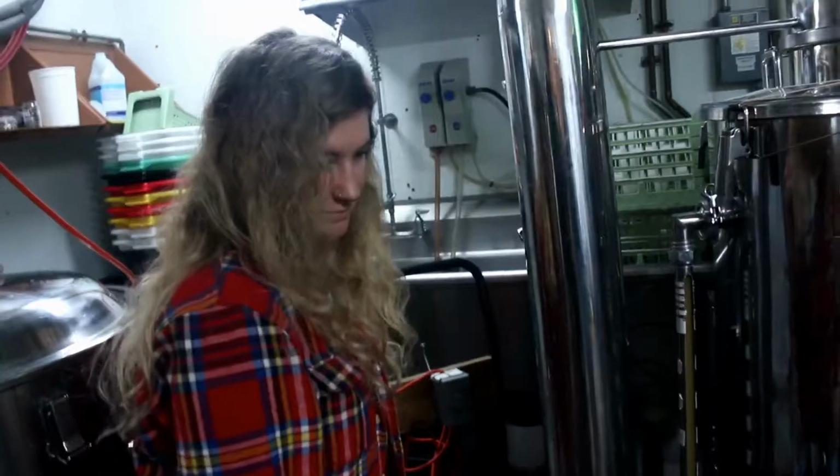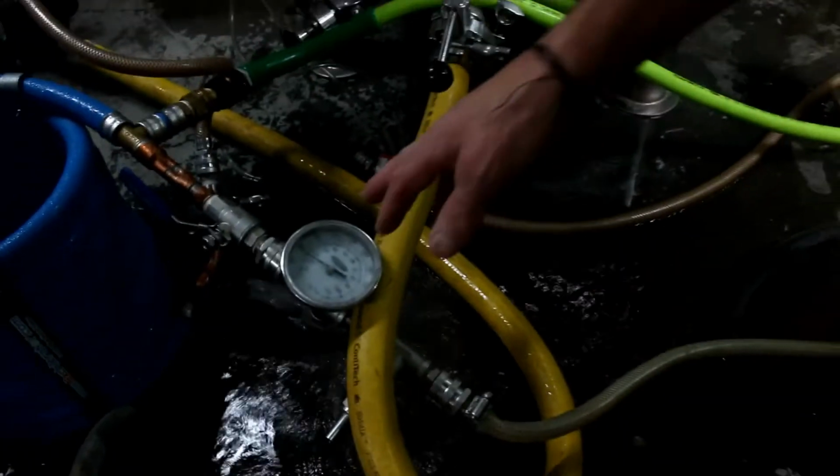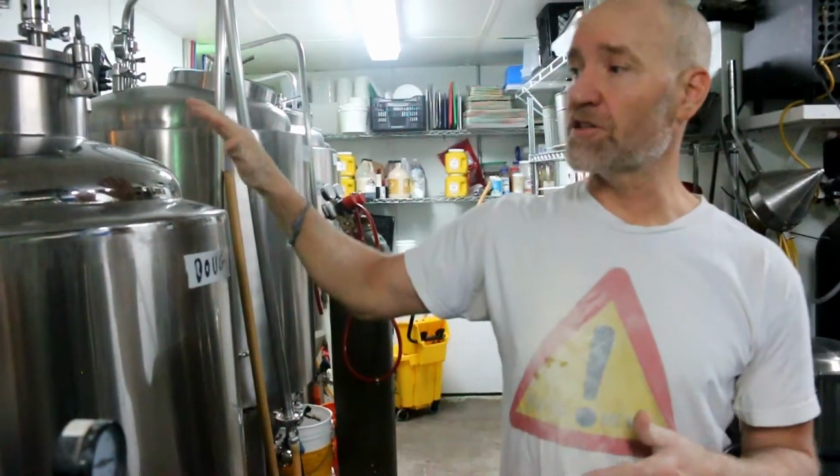Yep. For sure. We are now transferring beer into the fermenter. This is the temperature it's going in at. This will come up to about 70. After the beer ferments in these, which takes about 10 days, that's primary and secondary, you can then chill the beer in here and then you can carbonate it in here as well.